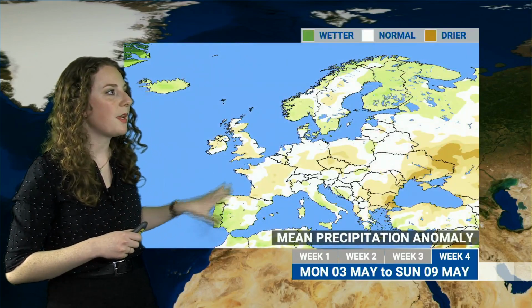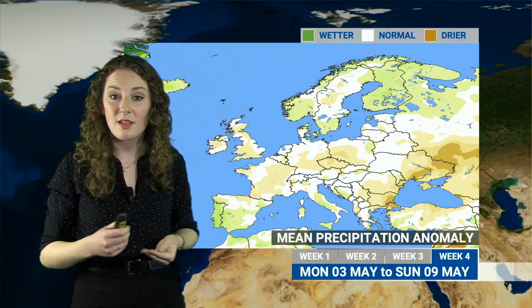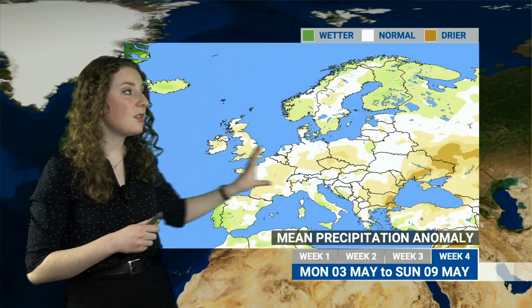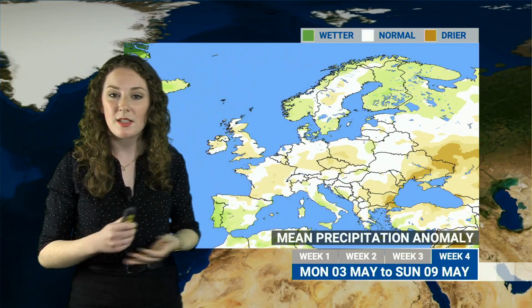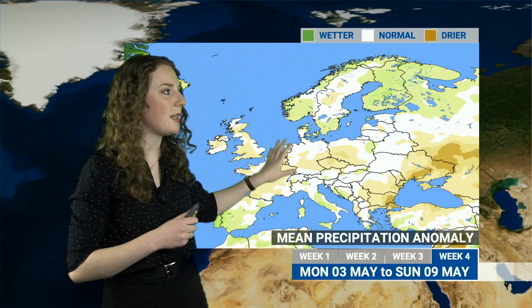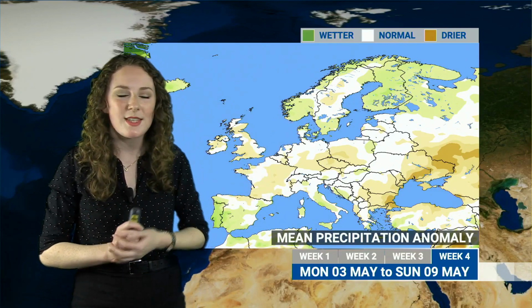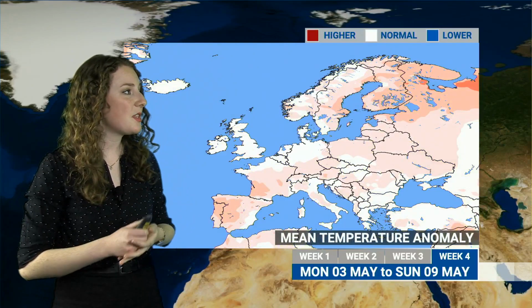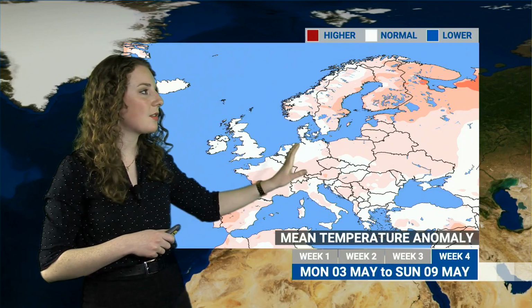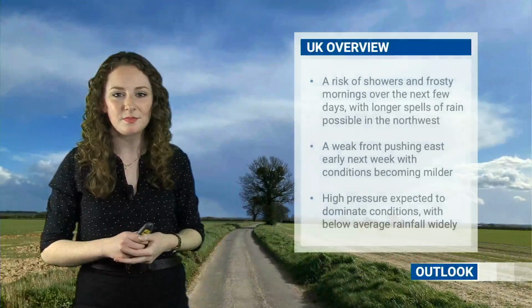So you can see here Iberia and indeed Scandinavia with those green colours again, so becoming slightly wetter than average here, but elsewhere still got a lot of those brown colours across the map, particularly across central parts, indicating that high pressure might extend across many places here, so bring a more settled feel to the weather. And temperatures as well, I think, again, remaining above average, so a lot of these pink colours across the map, close to or above average temperatures for many places.